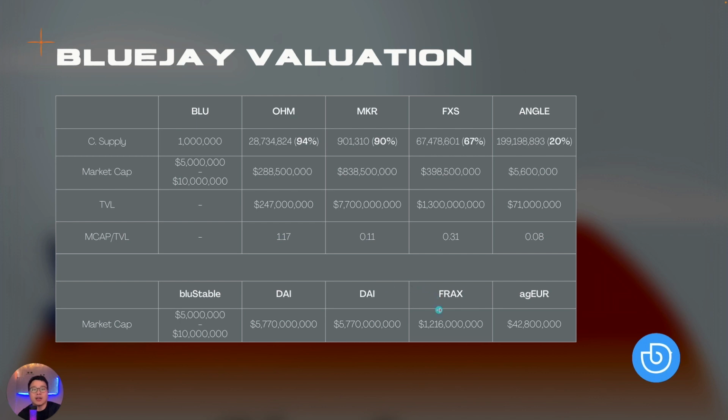If we look at Frax, it's at 1.2 billion market cap, and the market cap of their governance token is at 400 million. So if we compare the market cap of the stablecoin to the market cap of the governance token, DAI to Maker is about 7 times, and Frax to Frax share is about 3 times.